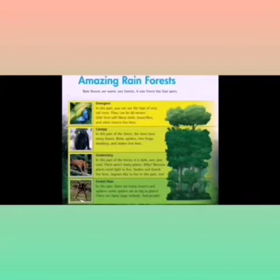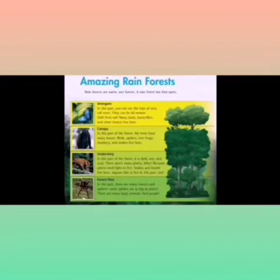Alright, so it is interesting, right? Now I'm going to explain each part, so listen again, alright? Okay, so I'm going to read it again. Emergent. In this part, you can see the tops of very tall trees. They can be 60 meters tall or 200 feet. Many birds, butterflies, and other insects live here.